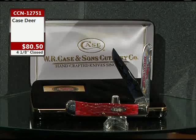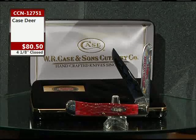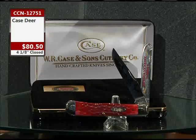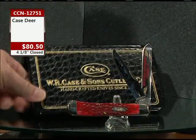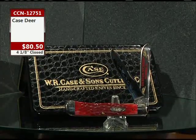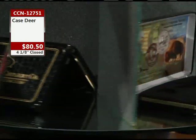Retail $140, your price $80.50. That is a genuine W.R. Case & Sons red bone trapper made in Bradford, Pennsylvania. Very nice box that houses it. When I say alligator style, it's because of the texture of the box right there. Love those boxes, $80.50.